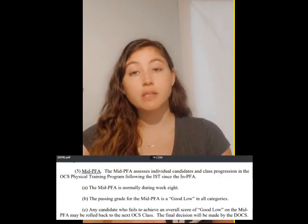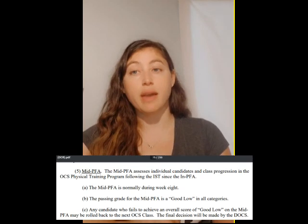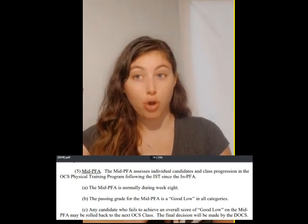The mid PRT is going to be the highest standard that you're going to be held to, and that is going to be a good low. Now, because you are going to at some point be held to a good low standard, I recommend that before you go to OCS, you should make sure that you can pass a PRT with your age group and your assigned gender at a good medium score.